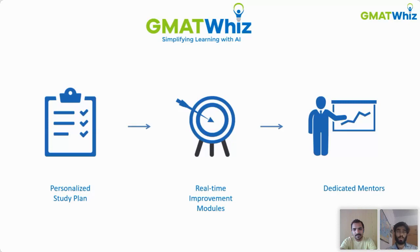So according to me, everybody's answer would be that the course should be based upon the person's skill set. So if he's good at something, he should probably work on brushing up those skills and save time and effort, and invest that time and effort on the other areas in which he's weak, so that he optimizes his time as well as his efforts.